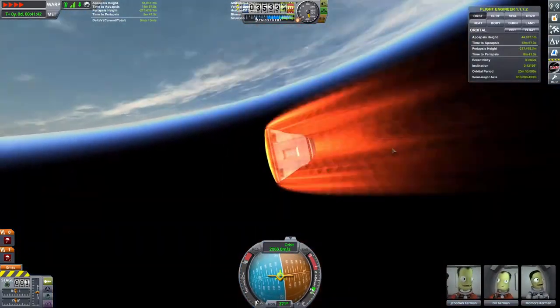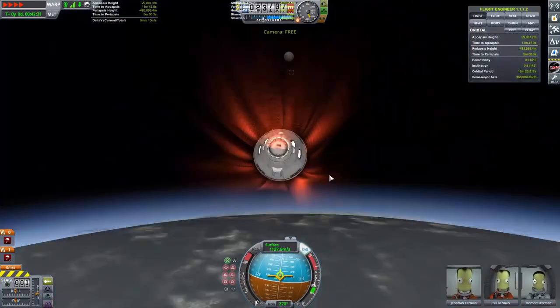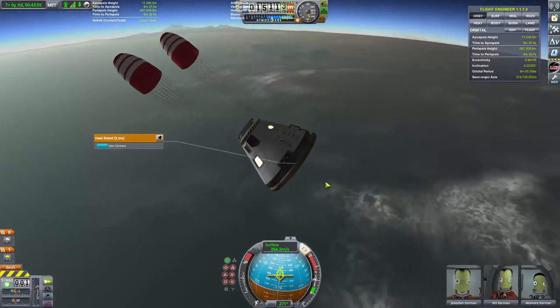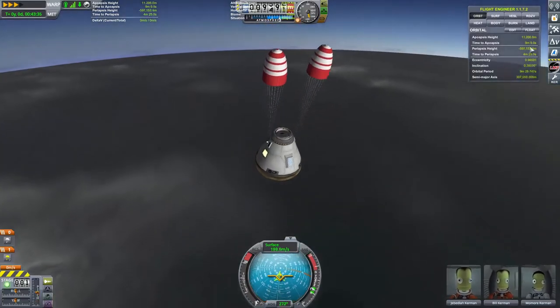Then the streams of plasma go over the pod, and it's going to be interesting to see how our space plane works. And then we go ahead and jettison the heat shield and whatnot, and we deploy the parachutes. And I might as well do my outro while these guys come back.